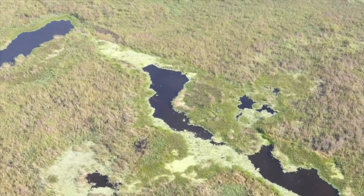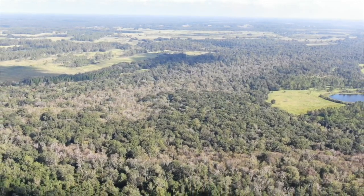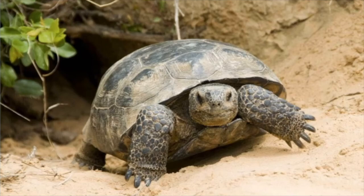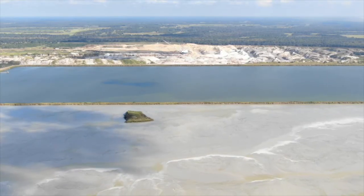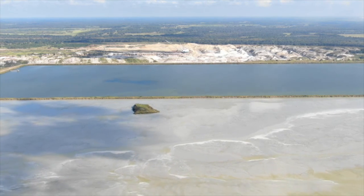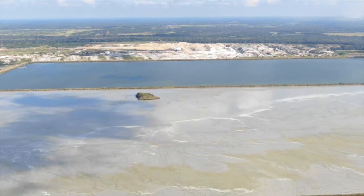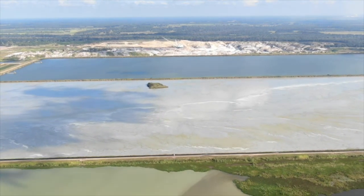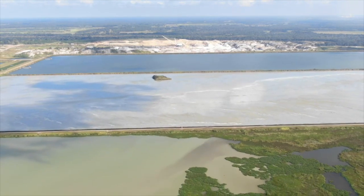Before these clay settling areas were here, this land was home to lots of wildlife, including threatened and endangered species like panthers, gopher tortoises, indigo snakes, wood storks, and snail kites. Our government is supposed to be protecting these species, but instead they issue permits to these companies and allow them to destroy their habitats. These areas will never support life. They will be permanent dead zones for decades, if not centuries, to come.